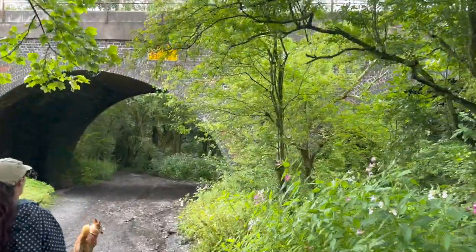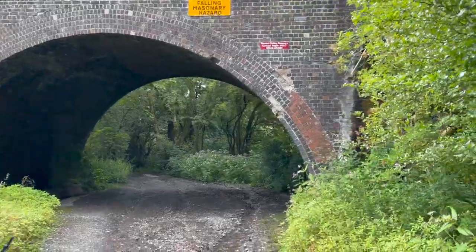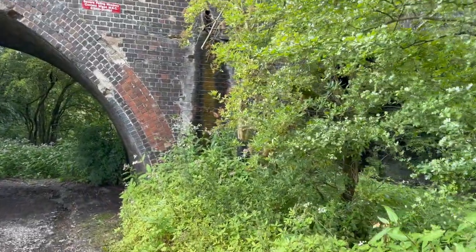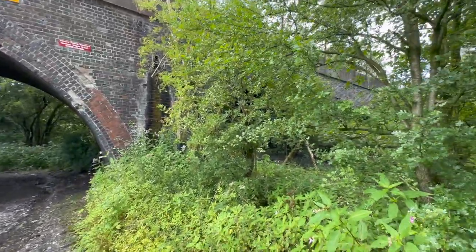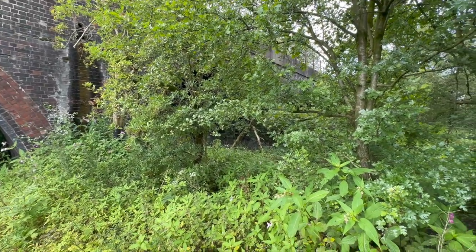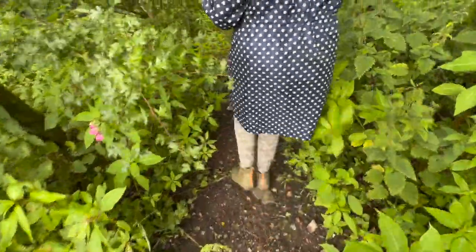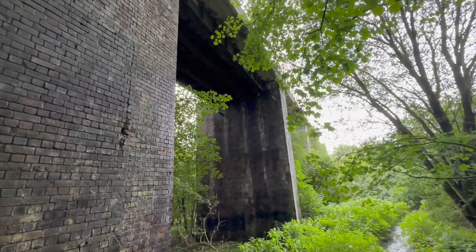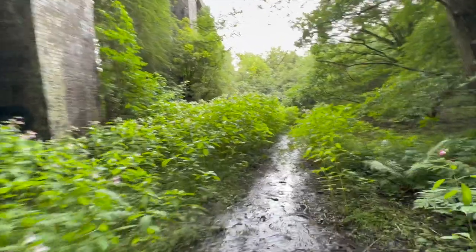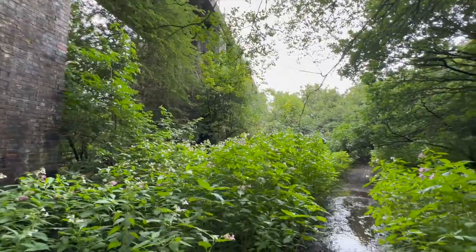Danger. It doesn't fill you with confidence, does it? Danger. Falling masonry hazard. It's a pretty big viaduct.